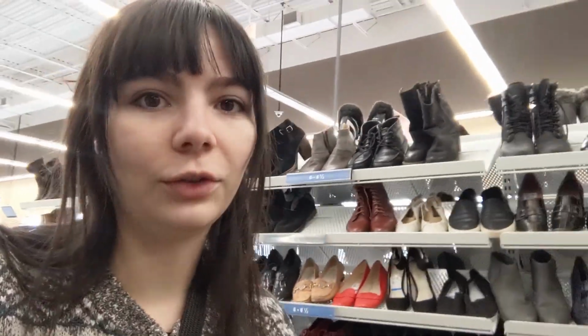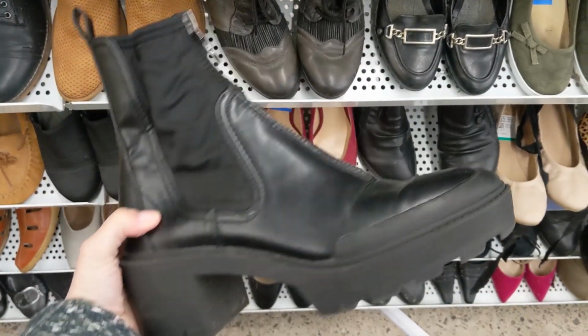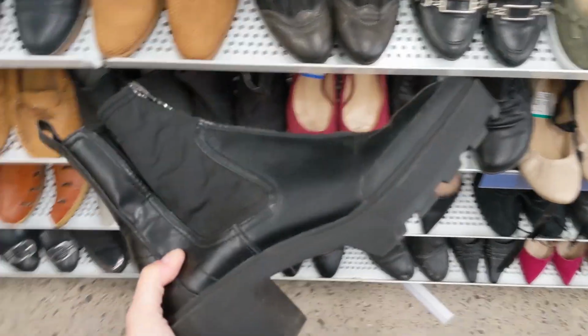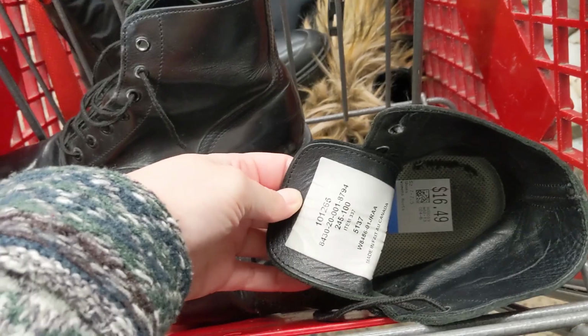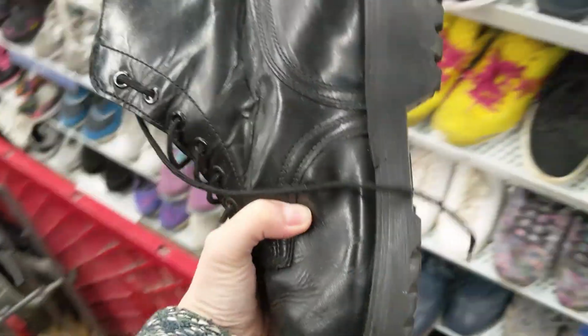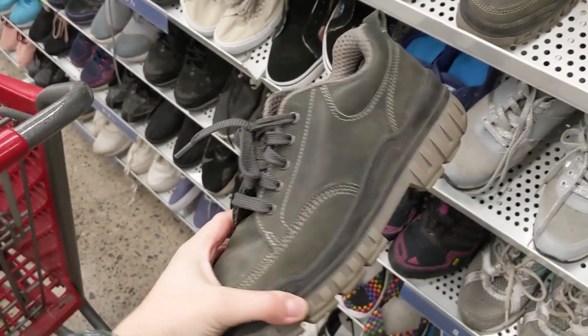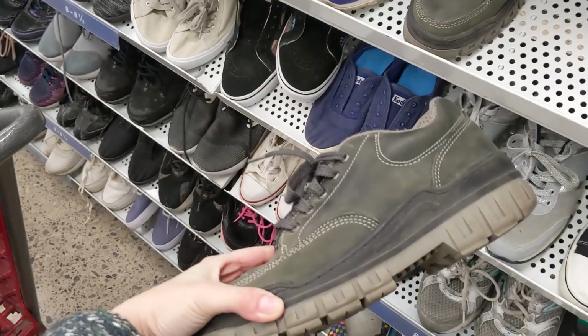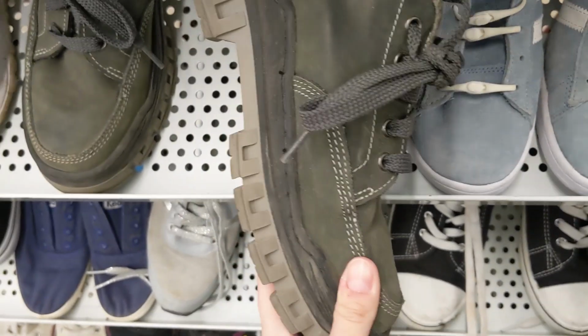Okay, we're starting in the shoes. One of the reasons I love this thrift store so much is because it's huge. There are so many shoes to choose from. It's just Zara boots, but I kind of want to try them on. I kind of want a chunky heeled boot. And look at this little chunky boot. I'm sure it's vintage because it says it's made in Canada. I don't really need them, but they look like a good solid boot. And then how cute are these little Roots chunky hiker boots made in Canada. We love to see it. I might try them on just for fun.